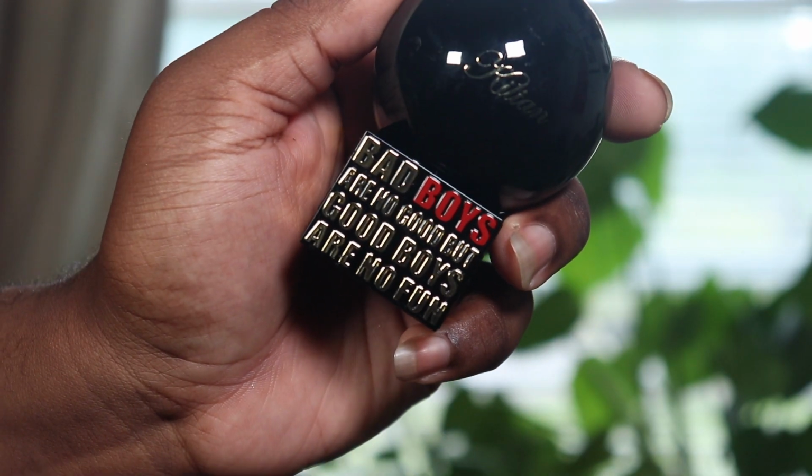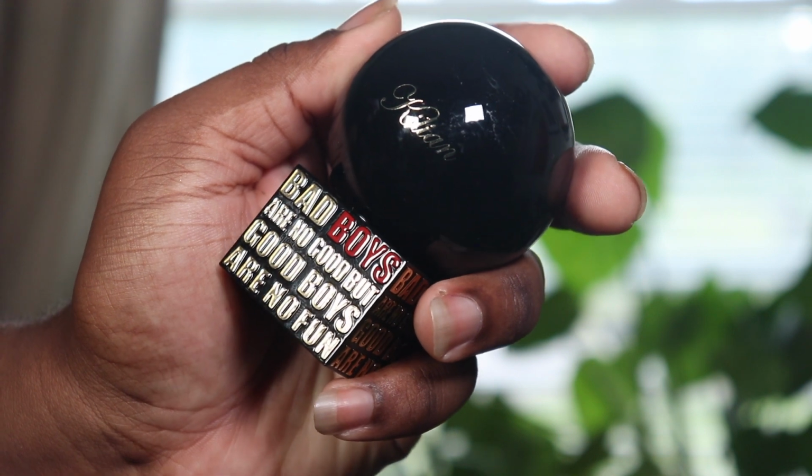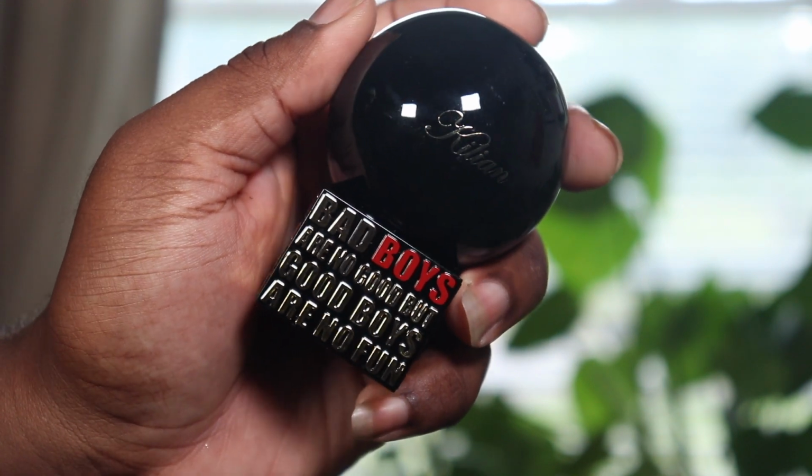So this next fragrance is Bad Boys Are No Good, but Good Boys Are No Fun. It's just the Boys Kilian fragrance. I love this one so much I actually have a backup in my medicine cabinet because, unfortunately, Kilian is discontinuing this line of fragrance everywhere but Russia.